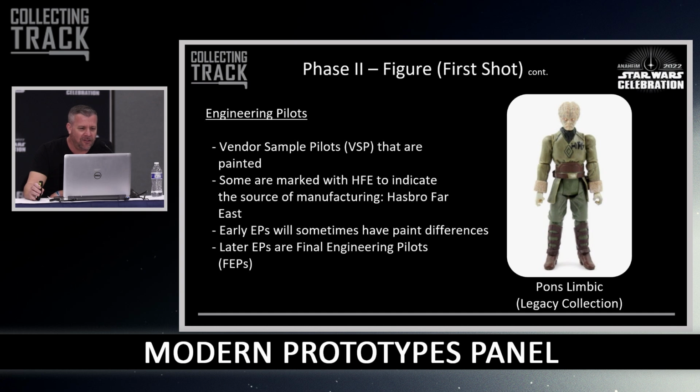As we continue to talk about these engineering pilots, one of the things you'll see that's pretty common, if you're into researching or purchasing, is that some of these will be marked with the manufacturing plant source. In this case, it's Hasbro Far East. You see the little HFE written in some type of Sharpie or pen. This really just indicates where the figure was manufactured.